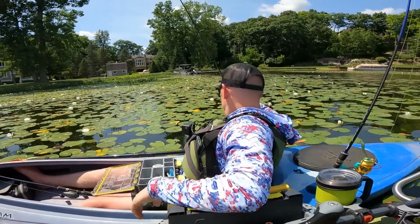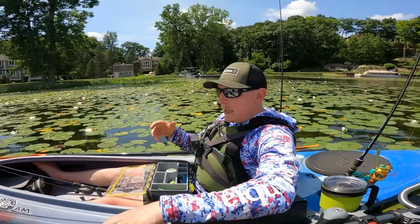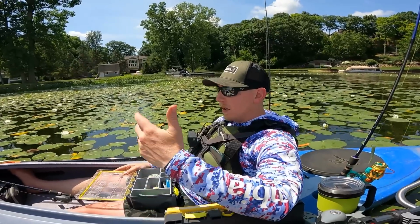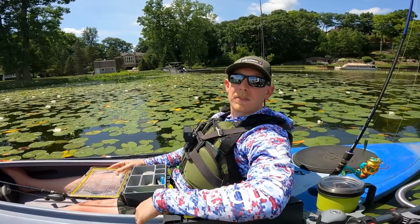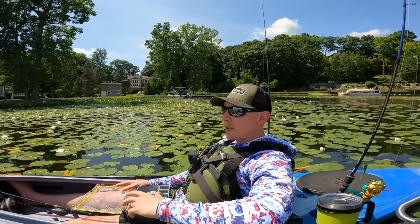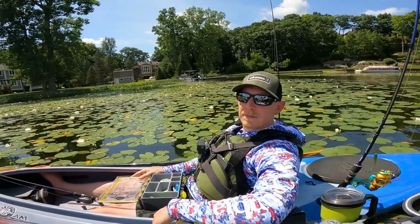So for me, poppers, you can get away with cheap. You can get away with cheaper for sure. I mean, the Rebel Pop-R will never be expensive, and it will always catch the most fish. That's just my opinion, man, but it's a great popper. So I think you can get away with a cheap popper for sure.